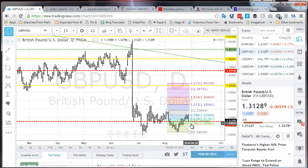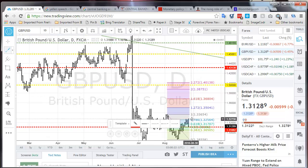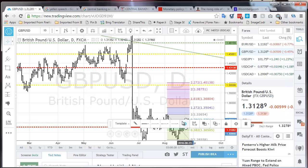We see the same in the pound. The pound has actually been in quite a narrow trading range. So the highs and lows for the day. Make this one the same size, and let's just go and show.